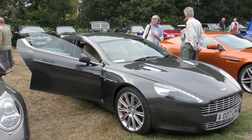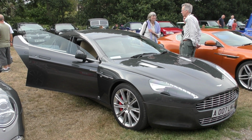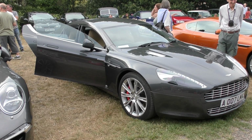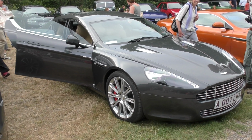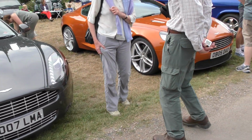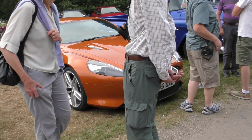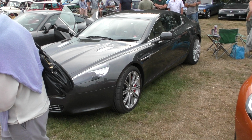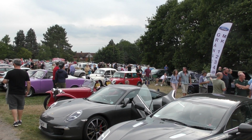Now there's a beautiful car. Aston Martin, look at that. I know it's classics on the common, but that's a future classic if ever I saw one. That is beautiful. That's the 4-door version. You've got a 2-door version parked next to it. Beautiful. As you can see, I'll just hold the camera up now so you can look over the field.